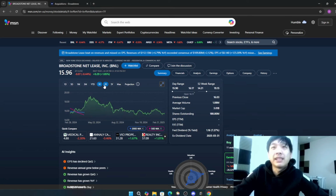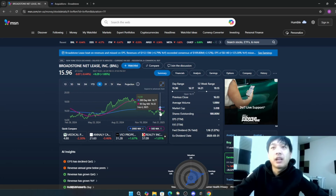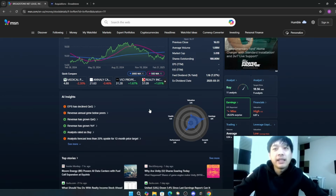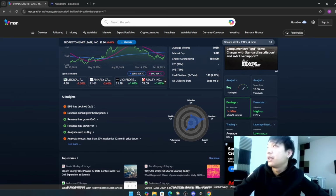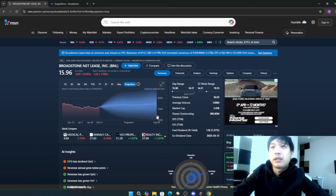It looks like it is a possible turnaround. If I look at the 1 year chart, it is going to be going back on an upward trend. So it is a good possibility that you get a good growth in the next year or two from this stock. If you keep looking at the projection, it looks like in the next year or two, you will get a good return.